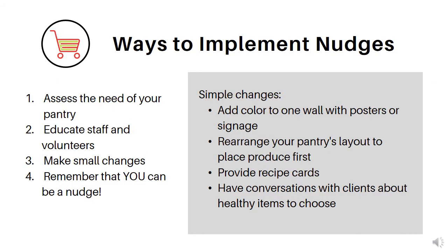Now let's look at how to implement nudges in your pantry. The first step of implementation would be to assess the need of your individual pantry. The second step would be to educate staff and volunteers and to make sure everyone is on board with nudges. The third step would be to make small, simple changes in the right direction. And number 4, remember that you can be a nudge by educating your staff and volunteers and by speaking with clients.